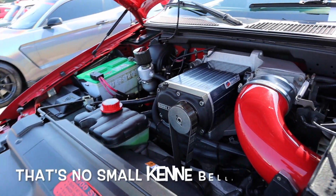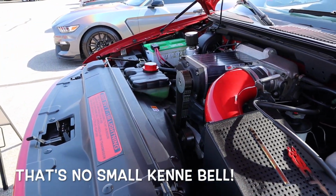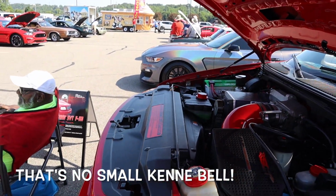That's what he tells everybody. She's just a little work truck.